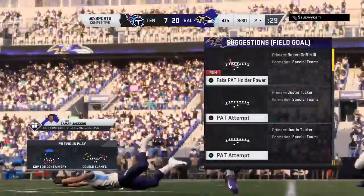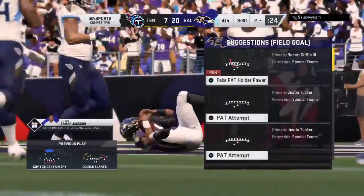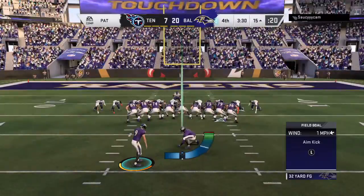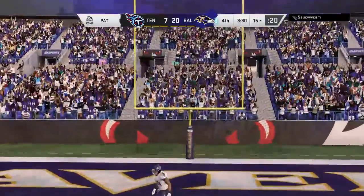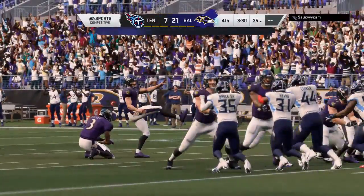Not the first time on this drive we saw him take matters into his own hands, and this time he finishes things off with a touchdown run. You're not going to be happy with me, but I think he took matters into his own feet, didn't he? No. Davis from the top rope. I like it. Tucker able to connect on the extra point, and it's now 21-7.